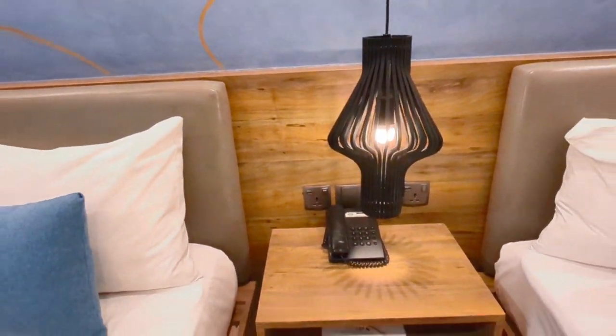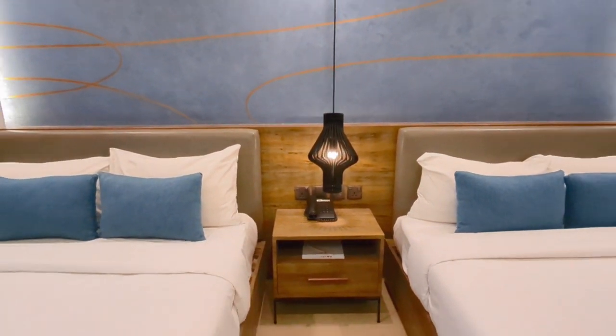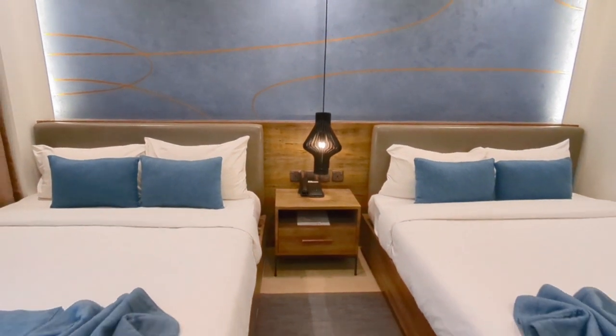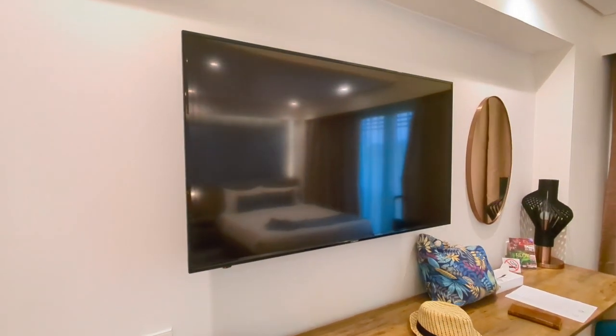The rooms are standard and have everything you need to feel comfortable during your stay. We were actually told that we got upgraded as first-time visitors. But it's just a sales trick. You are not getting any upgrades.